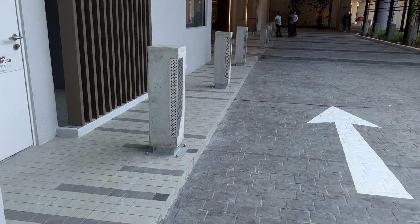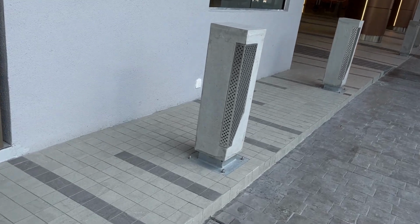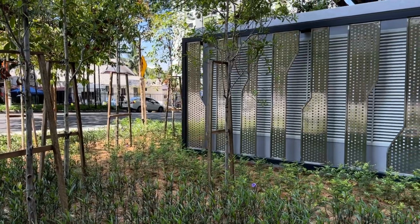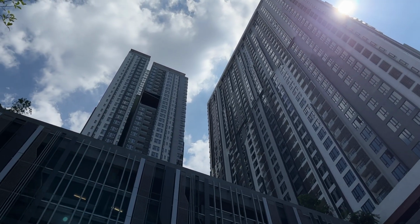Now across the entire building, you could notice these customized features, and it is not simple stuff where they just chuck a simple bollard and call it a day. They actually spend time to look in the design and make everything coherent across the entire building. So props to MRCB and the architect team as well.